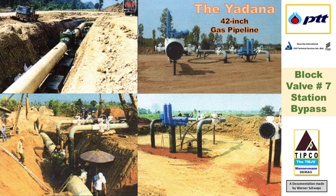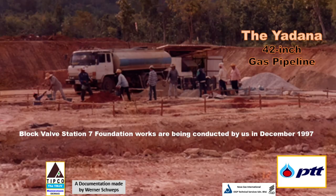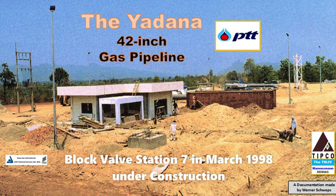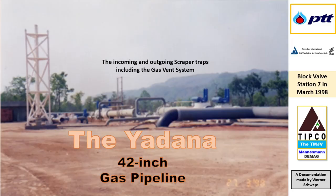The next two images highlight some of our construction equipment, along with workers engaged in earth and foundation work. This overview image shows the station building and station lights. In the subsequent picture, you can see the station at the construction finishing stage with the vent stack and the bypass connecting to the outgoing pipeline in front of the two scrapers.